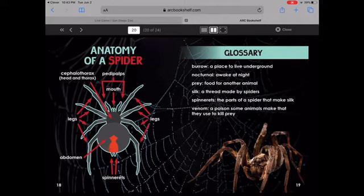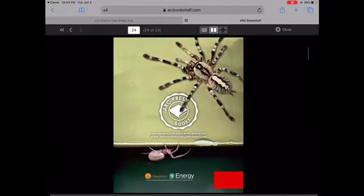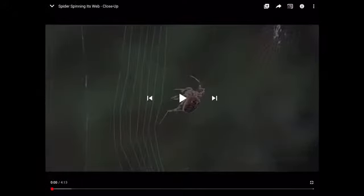Here's the anatomy of a spider. There's all those different body parts. And the glossary helps us with words that maybe we weren't sure of or what they mean. We also have an index and some extra resources. I thought that was a fun story.